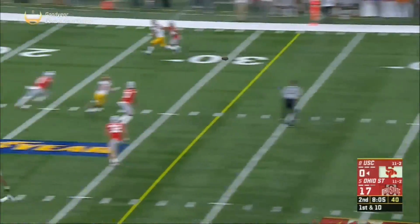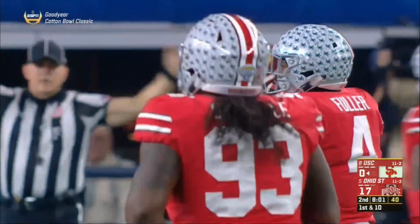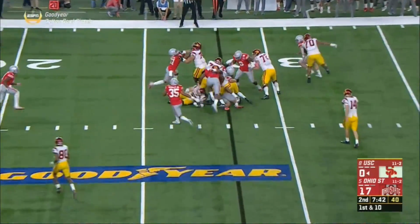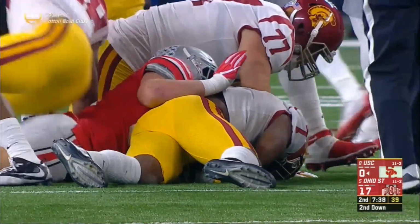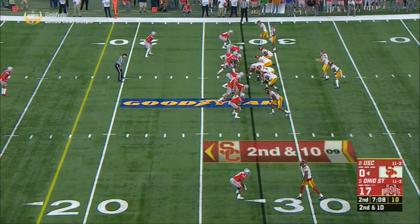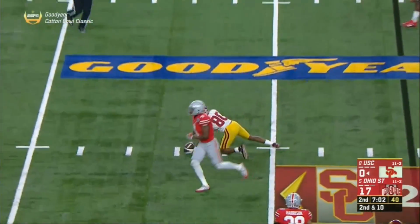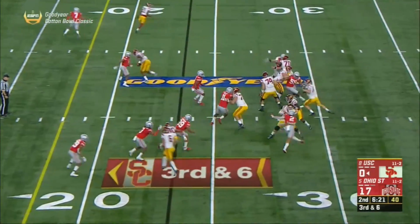Darnold looking downfield. Over the middle, he's got Deontay Burnett. That's another first down. Stephen Carr, true freshman. Maybe picks. It just squeezes any run lane. Darnold, another crossing route. Deontay Burnett tripped up after it. They get the snap off.